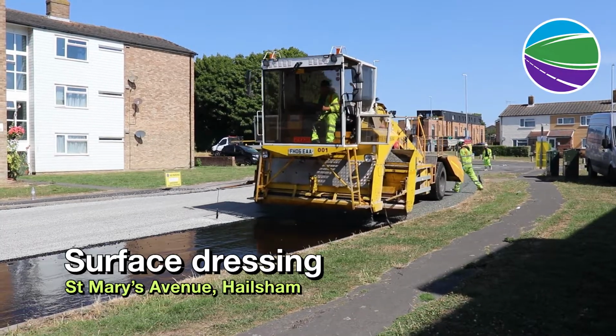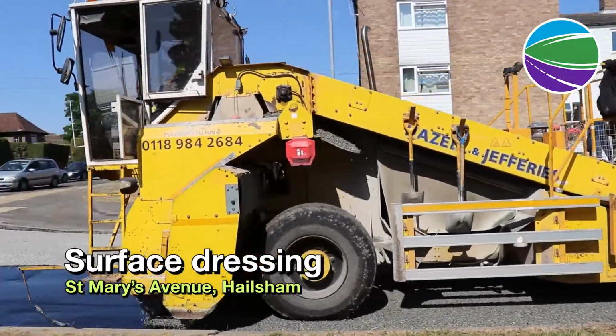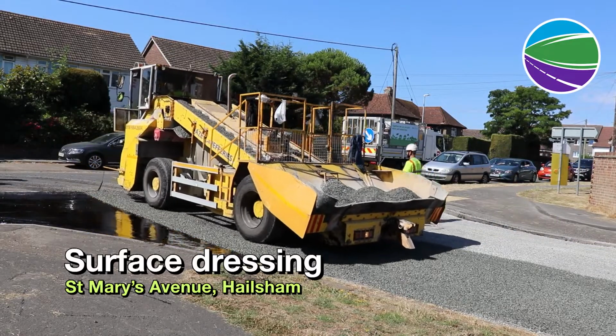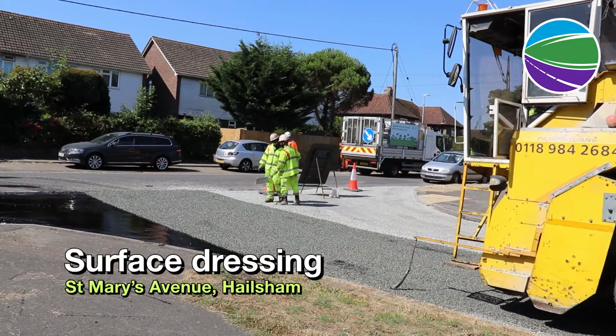This year, we will also complete over 28 miles of surface dressing, which is roughly the distance from County Hall in Lewes to Hastings Pier. Surface dressing is a process to seal and waterproof the road surface by spraying it with hot liquid bitumen, followed by a layer of stone chippings to provide good grip. This can prolong the life of a road by over 10 years and is very useful in maintaining our lighter trafficked roads.